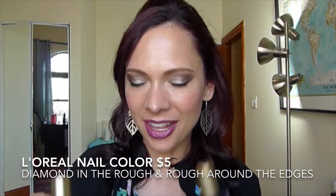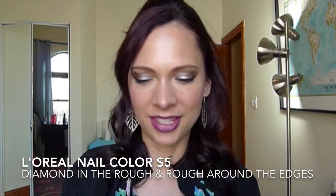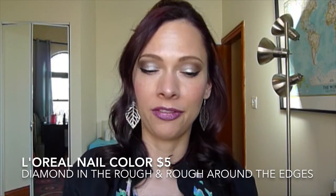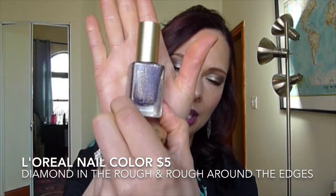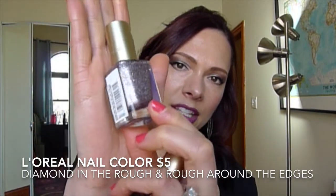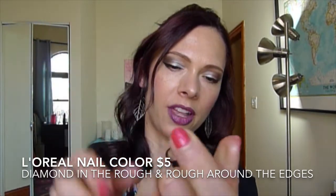But the reason why I like them so much, and I have two colors. Diamond in the Rough is this one. This is a silvery lavender or lilac. It's quite light, but it's almost a neutral with a lot of lilac.